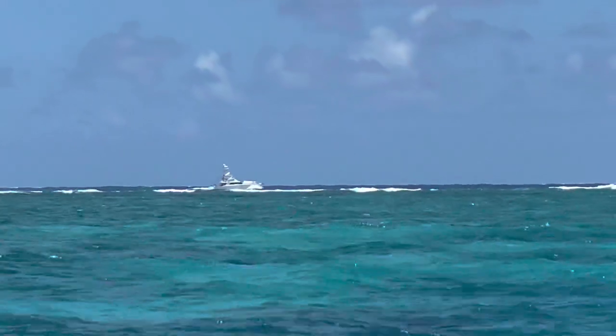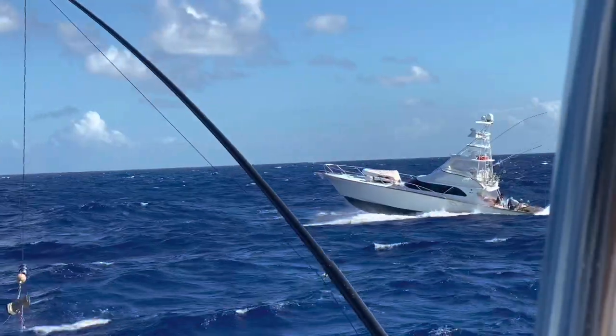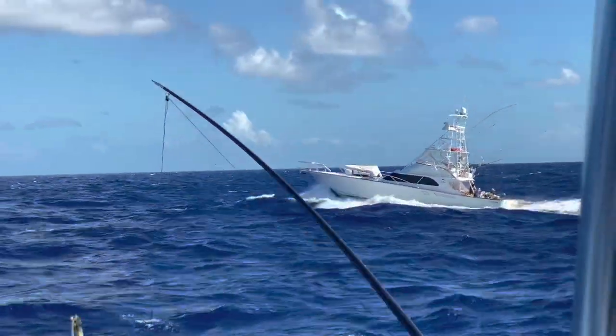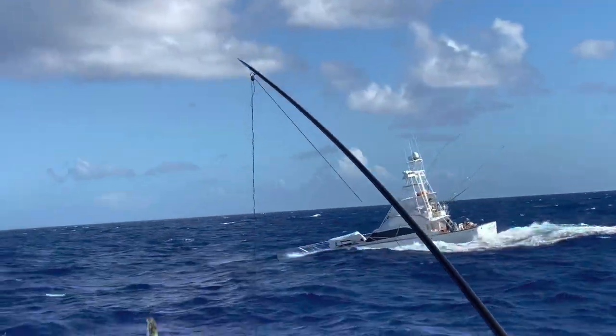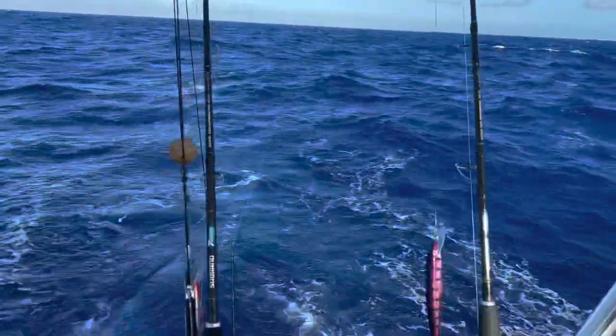So after swims and lunch, it was time to get out and start working our way down to the Linden Bank. Right here we're on an area called the Opal Ridge, where a lot of very big fish have been caught.